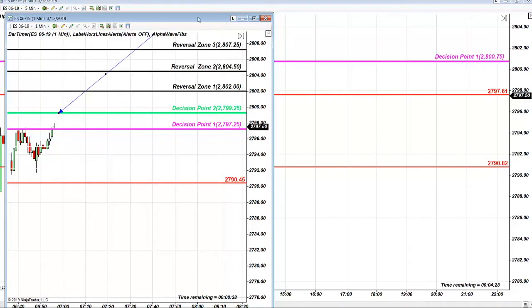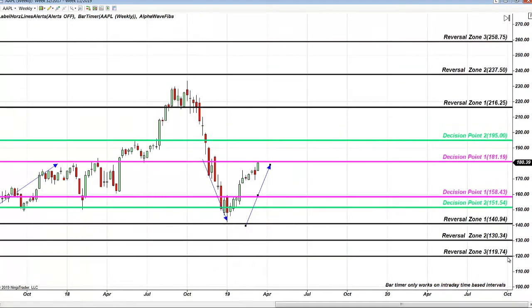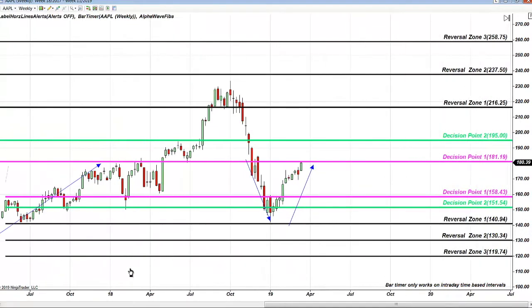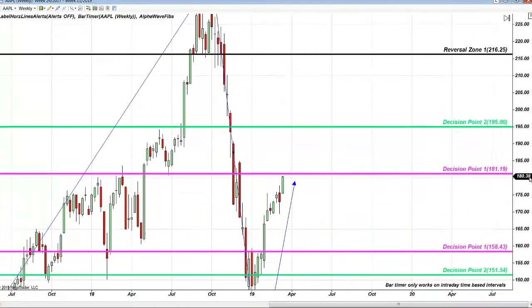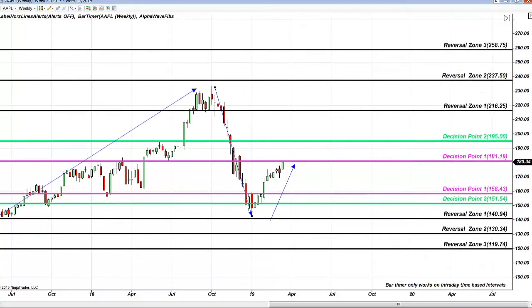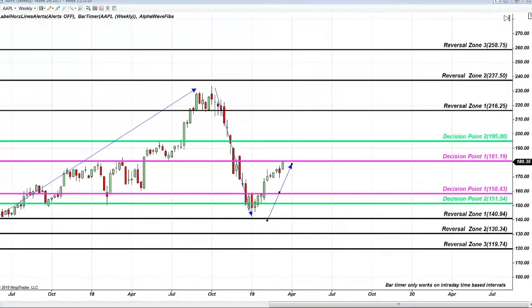And while we're waiting on S&P, let me remind you where Apple is now. Identical place where Apple had been in 2018. Identical place where Apple sold off from in 2018, all identified many months in advance. Identical place where Apple rallied from, as S&P. Identical strategy. This was Apple before it reached the reversal zone. This is Apple now.